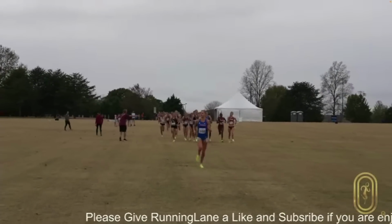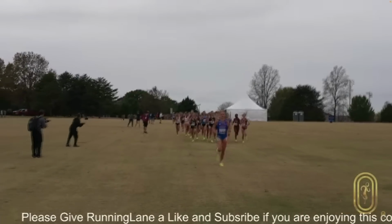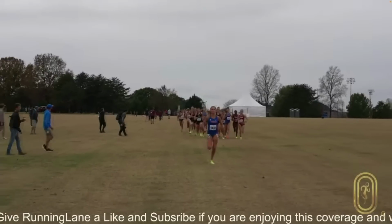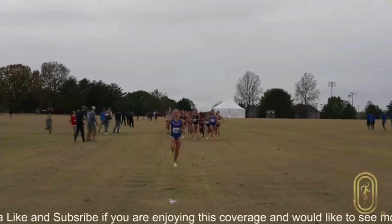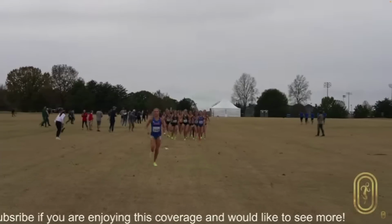For those watching at home, this was the smaller first loop of the 6K, and now they are essentially going to complete a larger loop that will cover more of the course. That's where we'll have a more significant hill. Contrary to popular belief, there is actually a hill here at John Hunt Park.